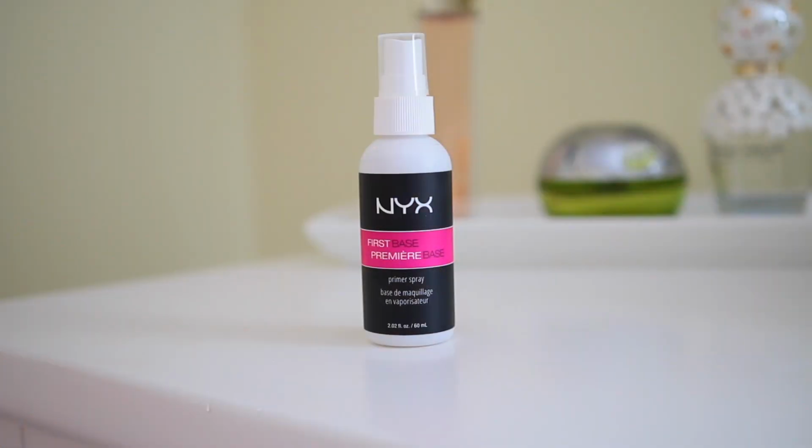Okay, first I have the NYX First Face Primer Spray. I talked about this a couple months ago and I really love this primer spray. Sometimes I feel like things like this don't really work. They're kind of like water. I've tried a couple other ones and I didn't really like them, but this one, I can truly see a difference in my makeup whenever I use it and when I don't use it.